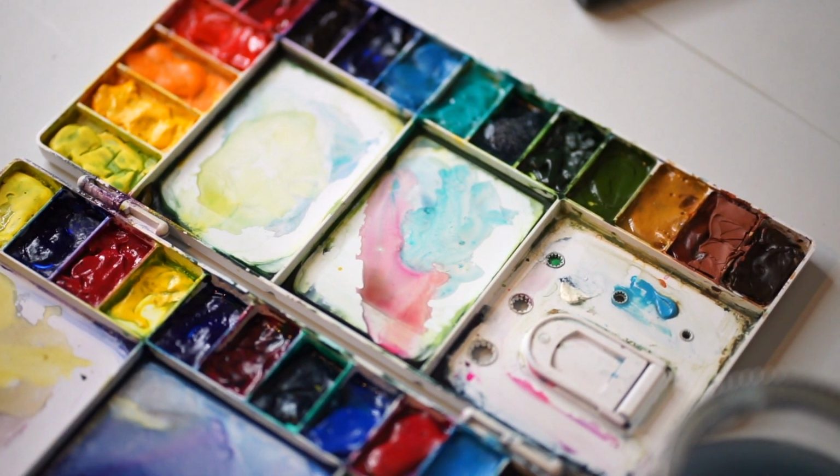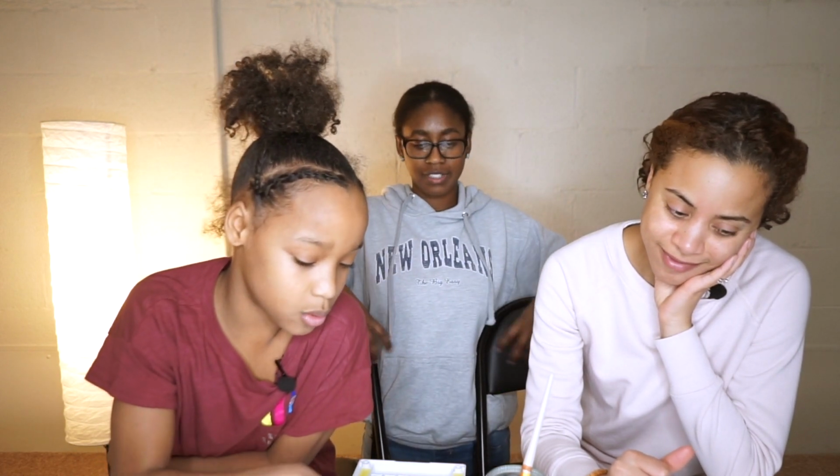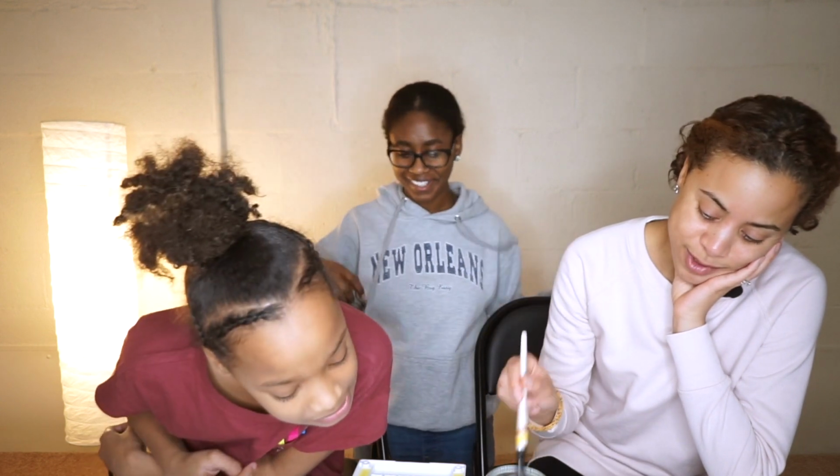This one, that, and this. Oh my god. Oh, yikes. This one. This one? Turquoise, olive green, and the reddish, maroonish, brownish. So, let me, cyan, olive green, yeah.